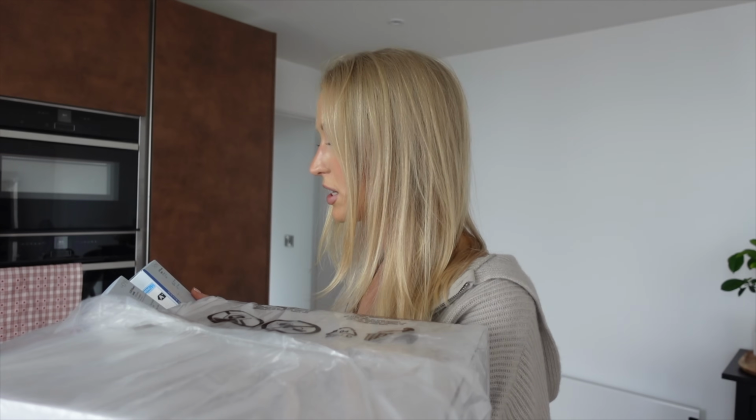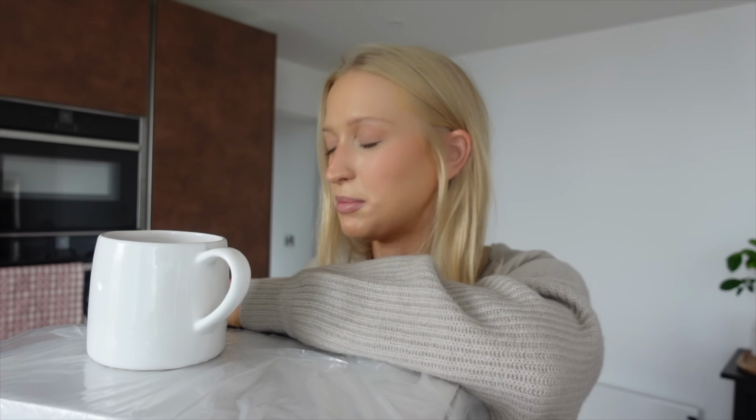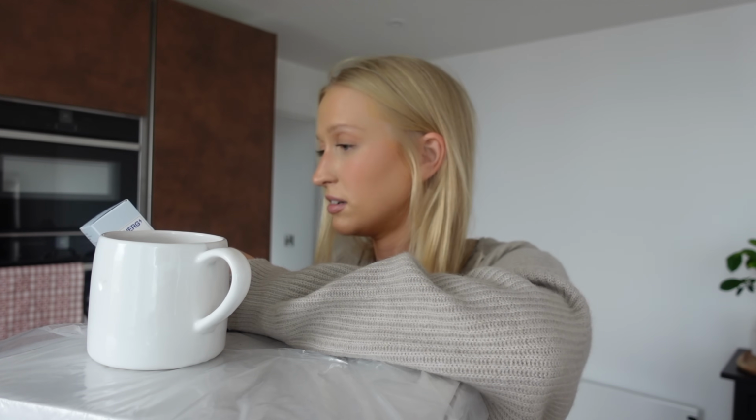Lamp, bulbs. Let me tell you, I did not know where to begin with these bulbs, so I hope they're the right ones. I did look it up online, but it still just didn't make any sense to me, so I really hope they're the right ones. Also, I got one called Frosted. What does that even mean? No idea, guys. Let's just open the box and fingers crossed it all works out.